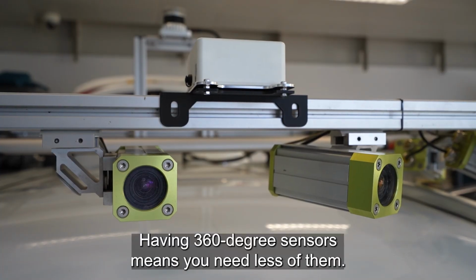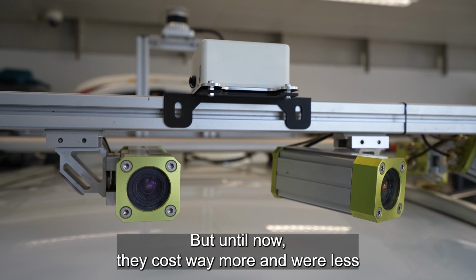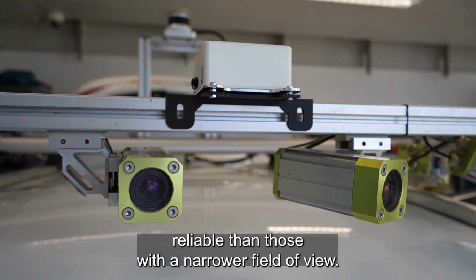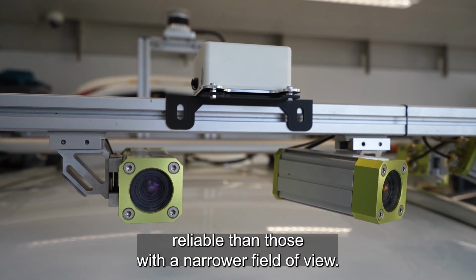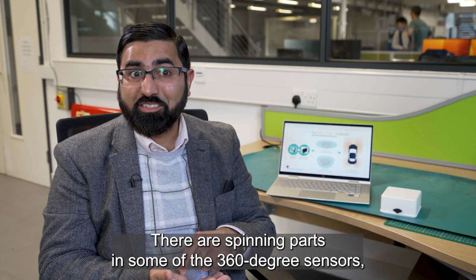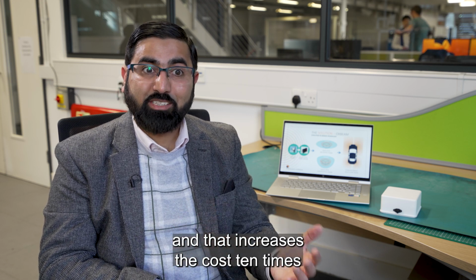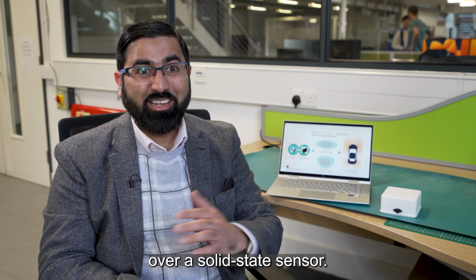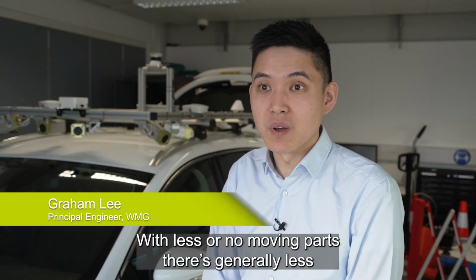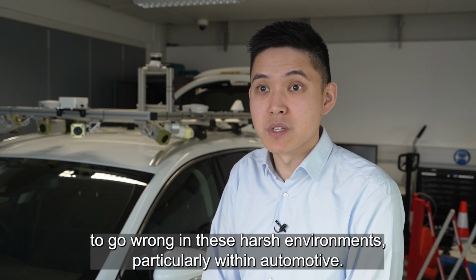Having 360-degree sensors means you need less of them. But until now, they cost way more and were less reliable than those with a narrower field of view. There are spinning parts in some of the 360-degree sensors, and that sort of increases the cost 10 times over a solid-state sensor. With less or no moving parts, there's generally less to go wrong in these harsh environments, particularly within automotive.